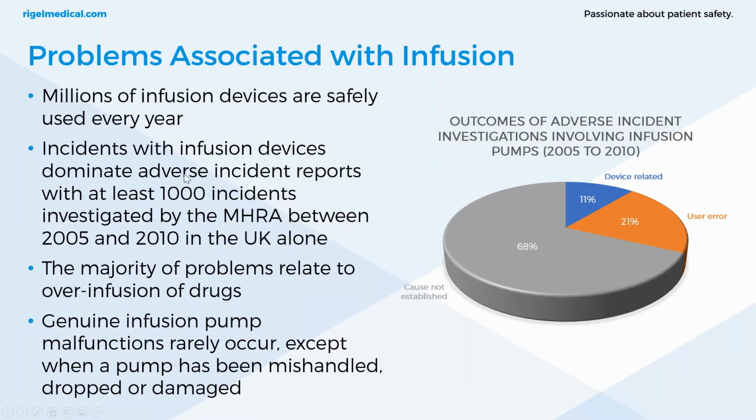However, incidents still occur, and they continue to dominate adverse incident reports, with at least 1,000 incidents investigated by the MHRA between 2000 and 2005, 2010 in the UK alone. The majority of problems relate to over-infusion of drugs. This is either due to user error with dosage and patient data. It can also be to do with the product design and any malfunction within the device.